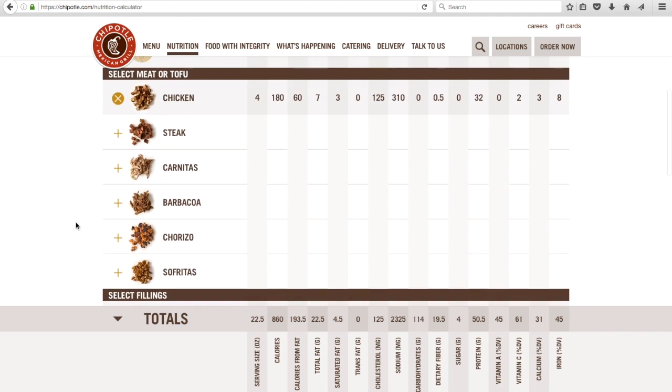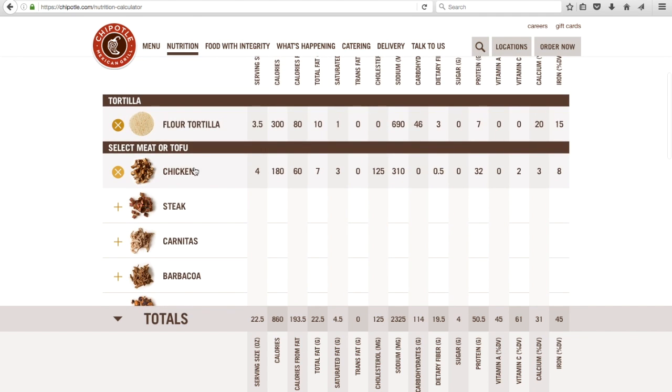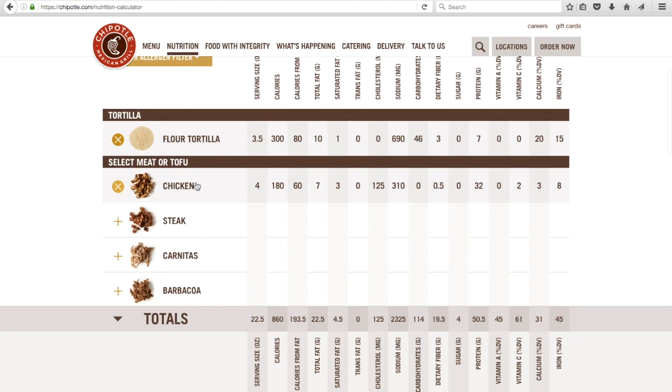Keep the black beans, and in this case, I would double the amount of chicken, because if you double the amount of chicken, you're going to get about 32 more grams of protein, which is awesome. And then that would probably be the biggest change I make. So I'll double the amount of chicken.